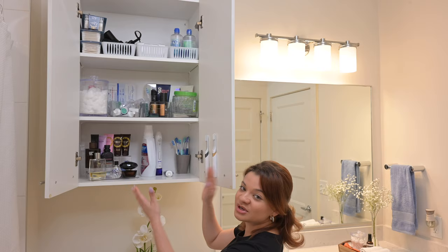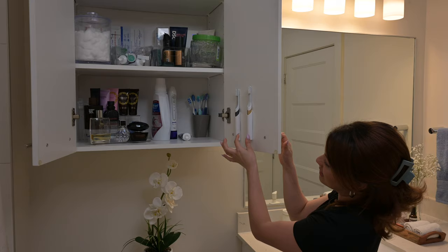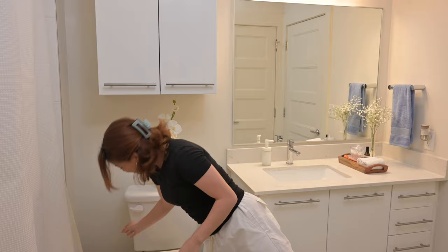Over here we have a cute little perfume stand, which we got from Amazon. And on this side we keep our toothbrushes. We keep them on the cabinet, so it's really cool that these things just stick on here. Easy to access. And under here we just have a little plant, toilet, trash can. And in here I like to keep some wipes and air freshener in case it smells a little funky.